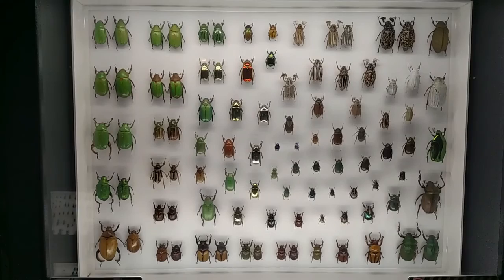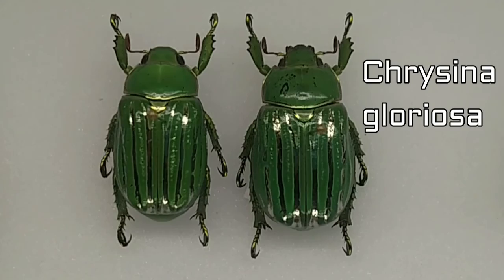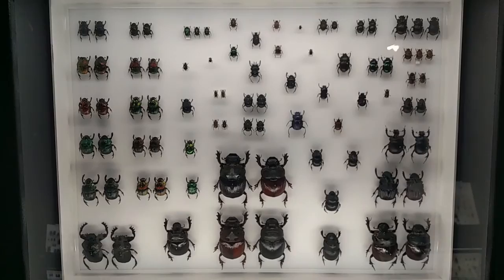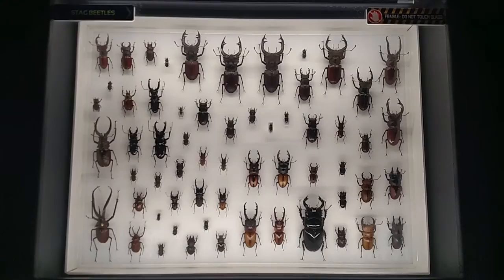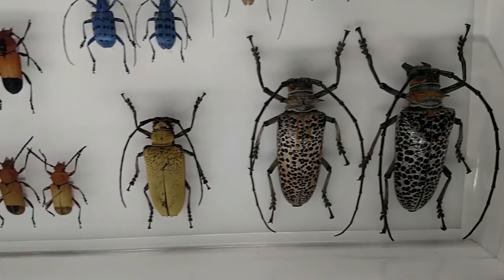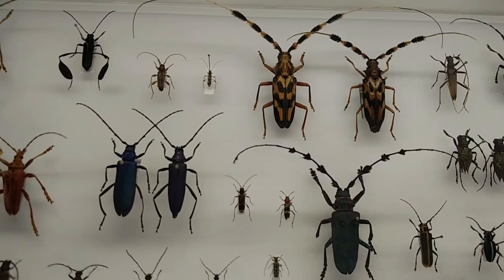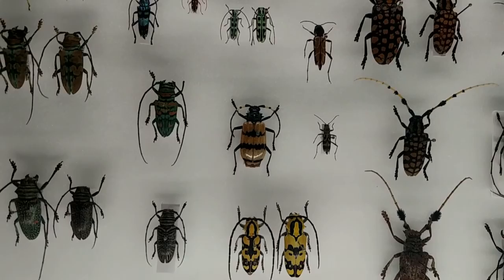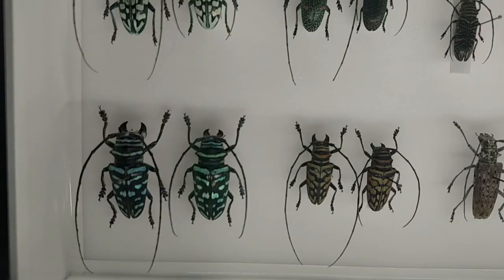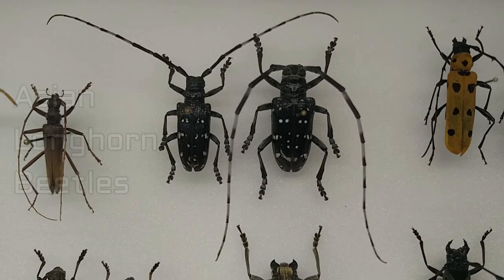These are a species of jewel scarabs. Their species is Chrysina gloriosa. They can be found in the American Southwest. Dung beetles. Really colorful longhorn beetles, one of Steven's favorites. This is the Asian longhorn beetle, and it causes major damage to maple trees, especially on the East Coast.